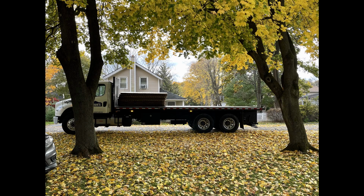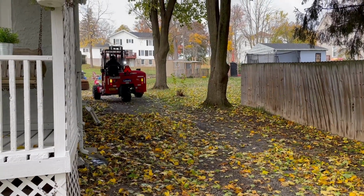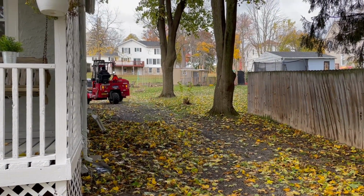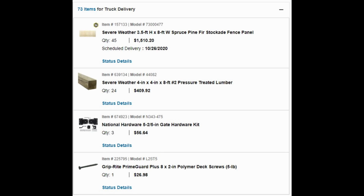We decided to put a fence in at our house, just so we can let the dog out in the middle of the winter and not have to stand out there with him, so he can just be out there and enjoy the outside. So we have 320 feet that need to get fenced in. If you are looking at fencing right now, you probably know it's a little bit difficult to find. We ended up finding fencing at Lowe's and spending $1,500 on 45 sections of 3.5-foot fencing.